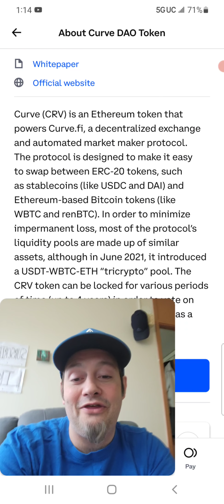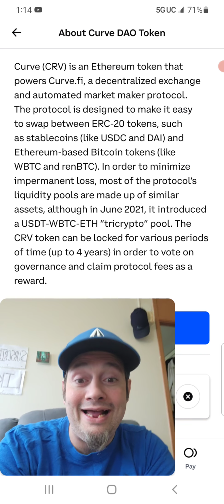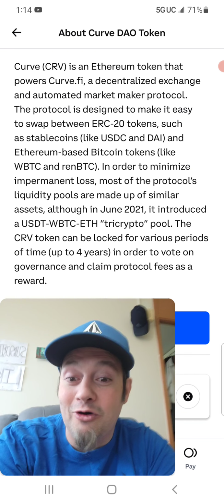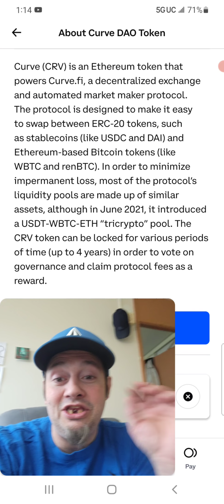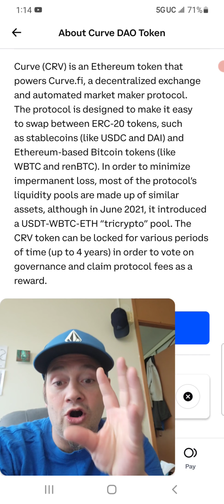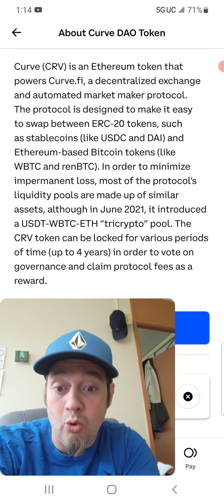So I think that's what that whole situation is, and why this is so valuable and why it's going to be around for a long time, especially with the USDT wbtc ETH tricrypto pool. I bet that's the main thing to do with it, guys, because when you have a pool already that has all three of those tokens in it, it makes it near instant, right? So you already have all of that and you don't need collateral because the collateral is already in the pool.